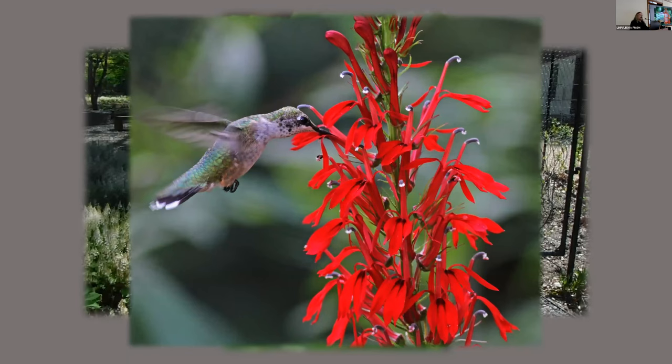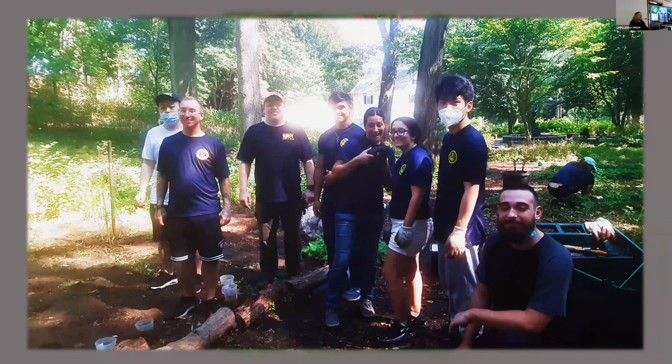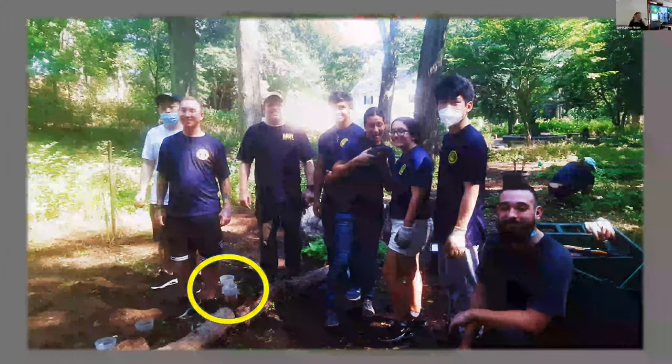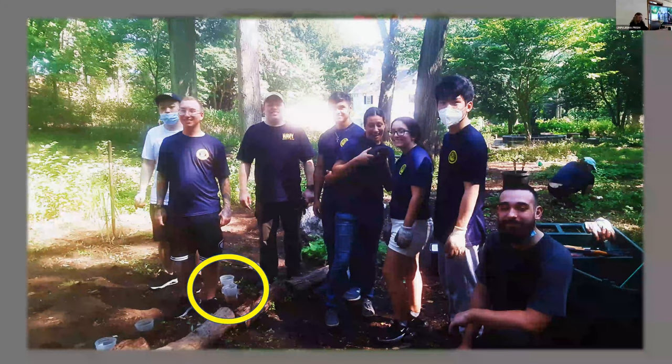Cardinal flower, mallow, we even have a little stand of small cattail in there. For the jumping worms, we have volunteers that come in to collect them. These little cups right here were given to the Navy when they came in to do a volunteer project. And the incentive was, whoever collects the most biomass of worms, and drowns them in those containers, wins the pizza. The woman in the middle with the turtle in her hand, she won the pizza.